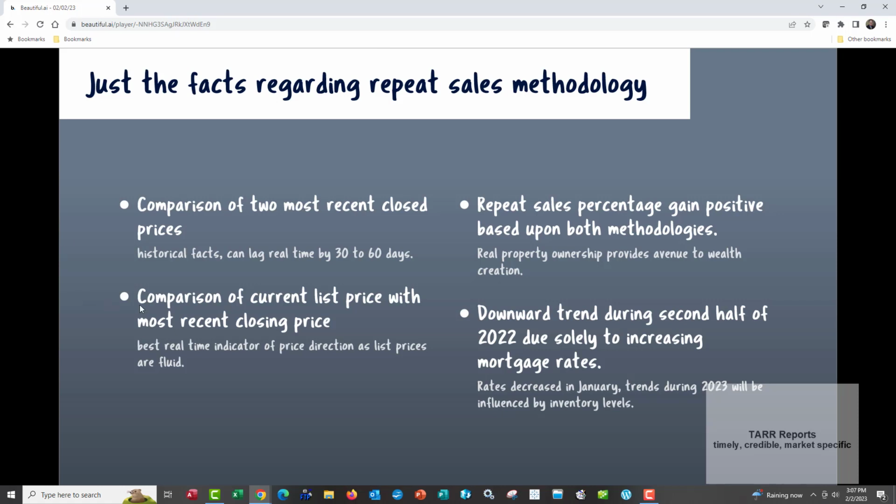The next one we looked at was a comparison of current list price with most recent closing price. That really, in my opinion, is the best real-time indicator of price direction, as list prices are fluid. So I do this every month, and when list prices go down, those percentages go down. List prices go up, those percentages go up. The good news is that the repeat sales percentage gain was positive in both this bullet point and both this bullet point.